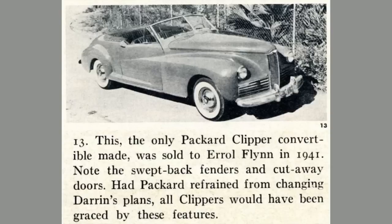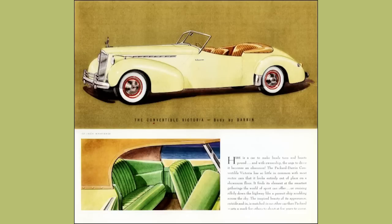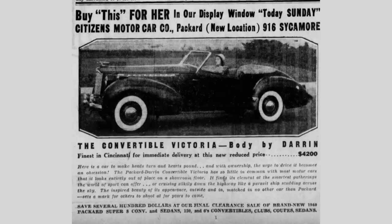Packard didn't seem too keen on the idea until a very gorgeous looking Packard Darrin was parked right outside Packard dealer annual conference. Packard executives were just blown away by the design. Darrin not only offered the Victoria, which was their convertible offering, but also offered the custom sports sedan and the sports convertible sedan. Two models I never knew existed. Howard Darrin would build Packard Darrins from 1937 to 1942.